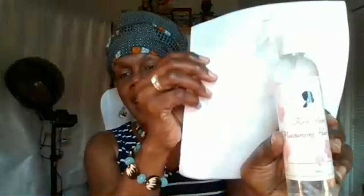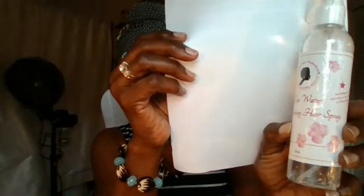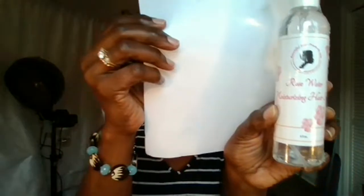All right. And so when you spray your scalp with the rose water, now let me show you the rose water. Our rose water is here, right? So this is our rose water. Our rose water moisturizing hairspray is right here. And when you spray this spray, and you all have seen me demonstrate this so many times.